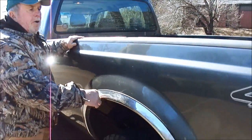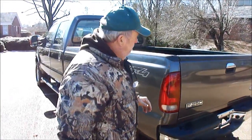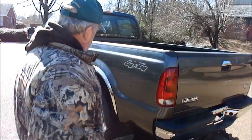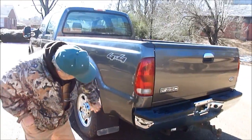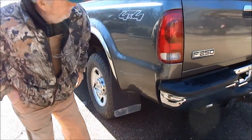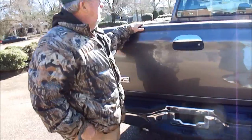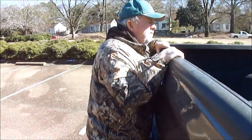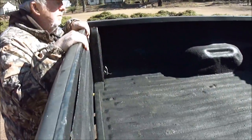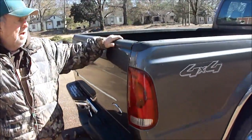See, he's put all this chrome, these wheel opening moldings and all that on it. Now these mud flaps look goofy to me, but they have done their job. The truck is not rock pecked up behind the tires or anything. See that? The bumper's not beat up. Tailgate's not beat up. Look in here, we've had a historic 4, 5, 6 day cold snap down here. You can see snow and ice are still remaining, which is odd for us.